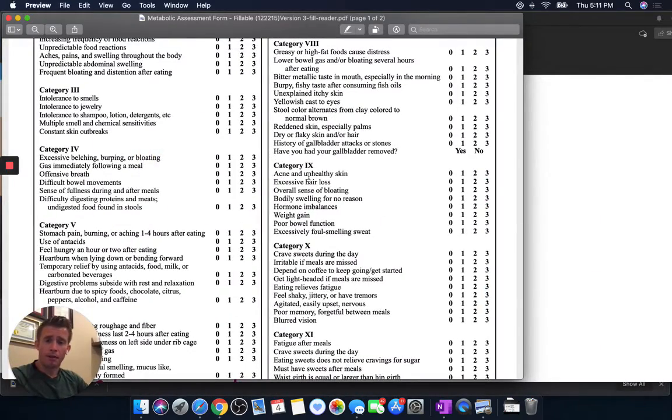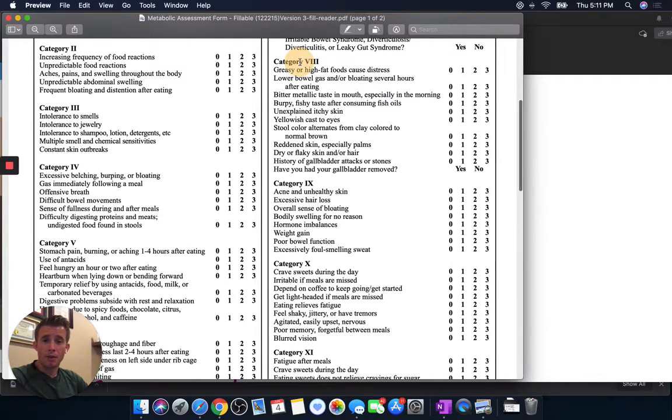We have all our patients fill out at our initial consultation so we get a better idea of what kind of symptoms and organ systems might be getting affected. If you can direct your attention here, category 8 and category 9 reflect function of the gallbladder and the liver. And you can see a lot of these symptoms revolve around greasy or fatty foods causing abdominal distress, bloating, or feelings of uneasiness, lower bowel gas or bloating after eating, burpy, fishy taste after consuming fish oils, bitter metallic taste in the mouth, unexplained itchy skin, reddened skin, dry or flaky skin. Dry skin is a common one because, again, you may not be digesting and absorbing healthy fats in your diet, which causes dry skin, flaky hair, and things like that.